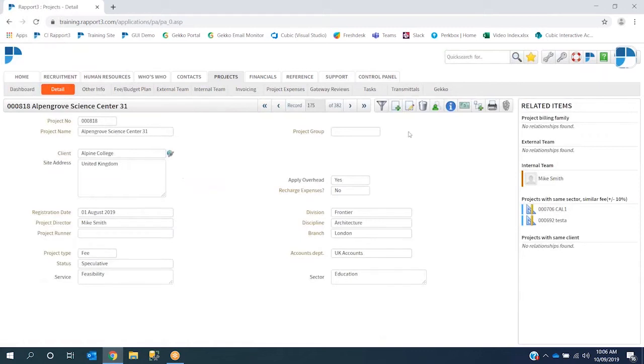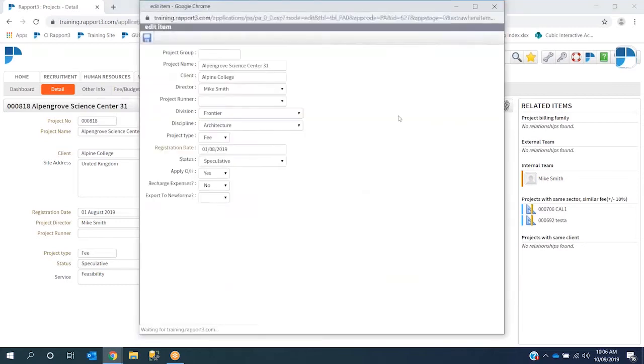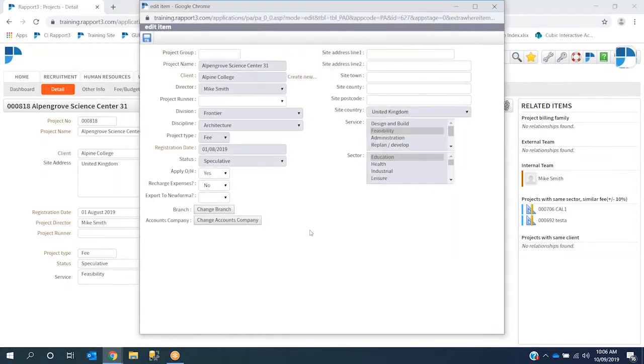So to create a project in Rapport, you go through and click on Add New Project. But for this example, I've already created this project, so I'm just going to go into the Edit window here. And I'll just talk you over this Edit window briefly. What I've done is added in the project name. All the fields with the grey, blue outline are the mandatory fields, so they need to be filled in before you can continue and save this window.